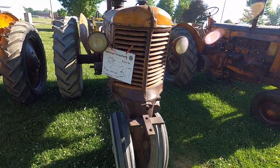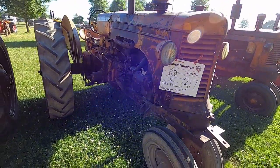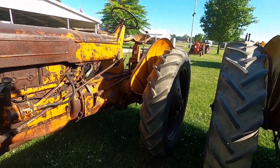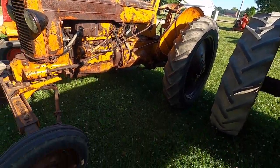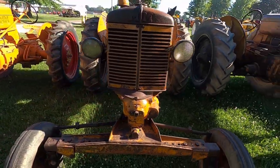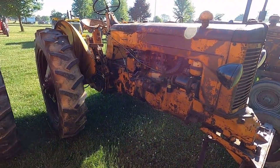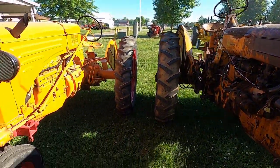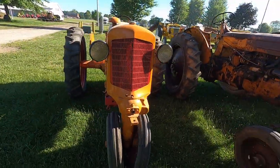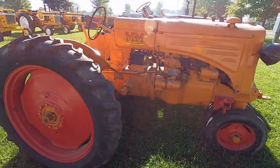This is a 46, Mike Vallone of Napoleon, Ohio. Napoleon's just down the road here, not far. Next to another Z with a wide front. Completely original Z, it looks like. And then we've got an R here on the end that's been restored. Looks like an older restoration, but a good job of making it look nice.